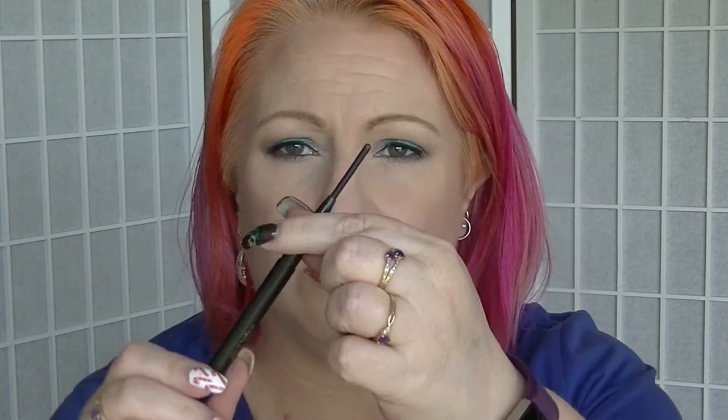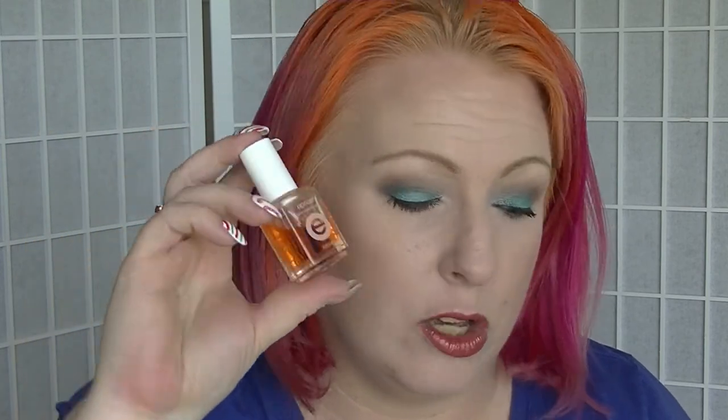The Jordana Quick Liner for Eyes. I've used it a few times. There's still heaps in here. This is just another one that will go back in my collection of black eyeliners, of which there are quite a few. The SC Apricot Cuticle Oil. I do not like this stuff. It is terrible. It does not moisturize cuticles, actually, it dries them out, so it's actually going.